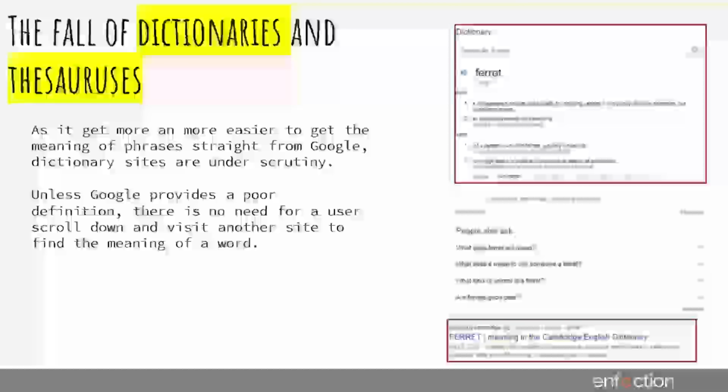Now this is of course pretty straightforward, like when you type a particular word, say, I don't know, I just type ferret meaning, and it automatically pops up on your Google search, right? And obviously 98% of the time people don't bother to scroll down into the page and go into the dictionary site to read up further on the meaning of this, unless Google provides a very poor definition on the top bar of the Google search, which I have highlighted. Unless they provide a very poor result on top, it's very unlikely that people will scroll down and visit a particular dictionary site to find out the meaning of a word. So that has been replaced more or less by this search feature.